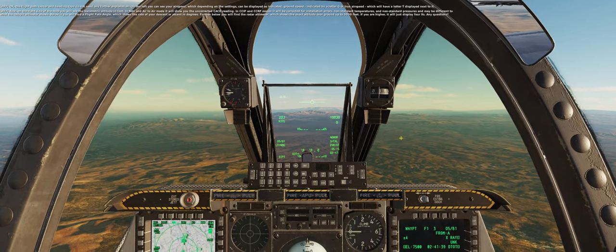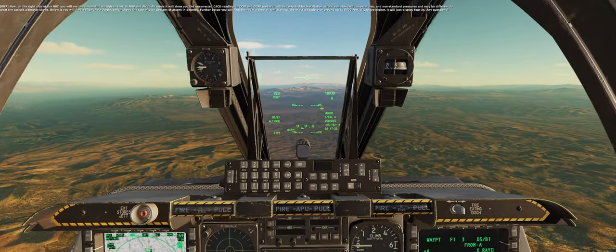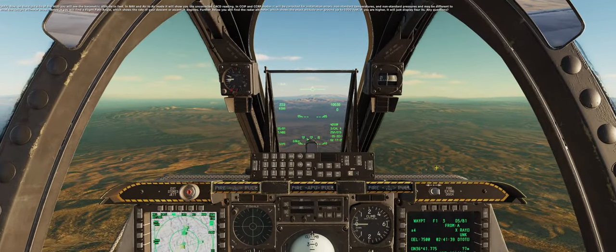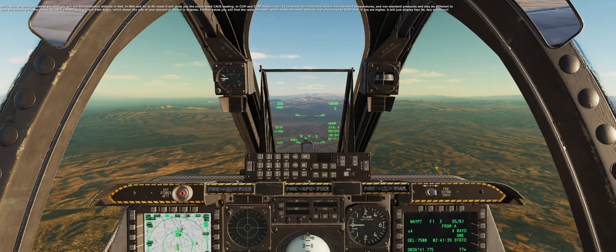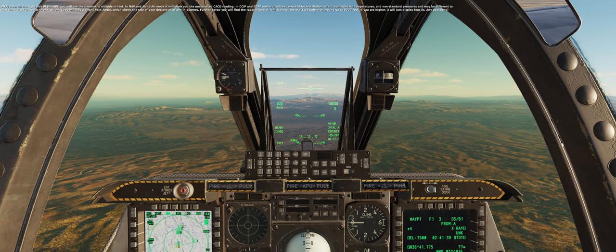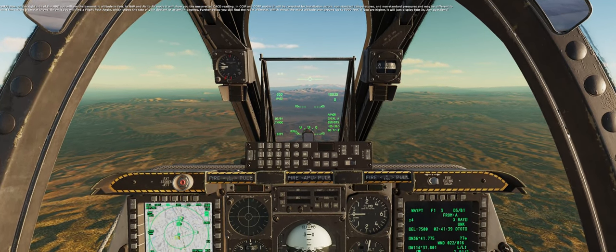Now, on the right side of the HUD, you'll see the barometric altitude in feet. In nav and air-to-air mode, it will also show you the uncorrected CADC reading. In CCIP and CCRP modes, it will be corrected for installation errors, non-standard temperatures, and non-standard pressures, and may be different to what the cockpit altimeter shows.